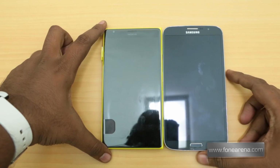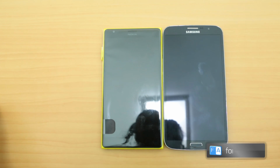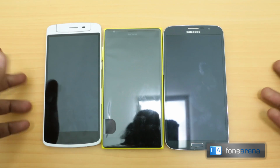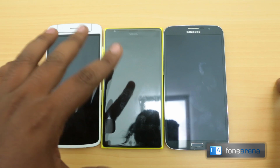That's the Galaxy Mega 6.3, which has a bigger 6.3 inch screen. And here we have the Oppo N1, which is even bigger than the Galaxy Mega 6.3 and the Nokia Lumia 1520.